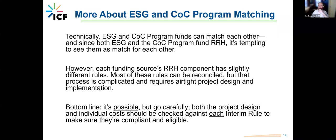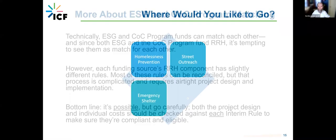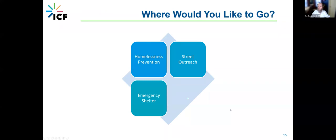Incidentally, in case any of you ever want to know, the right way to do that under almost any circumstances is to use the CoC money to match ESG, because CoC only has a 25% match requirement. And so you use CoC to match ESG and then something else to match CoC. So you leverage a bunch of money downstream. Yep. All right. Where do you want to go next?